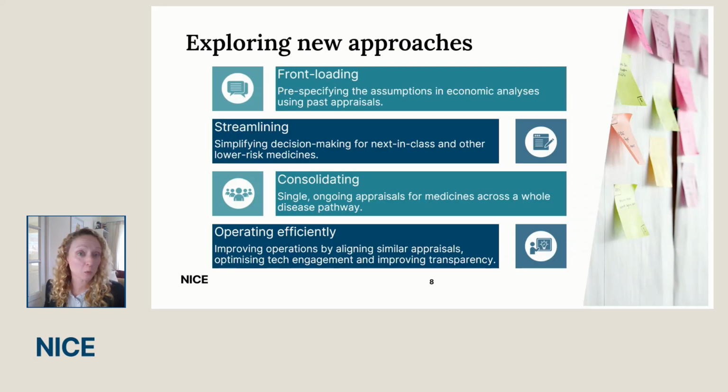So we have the what, the why, the how. So we wanted to find those approaches, those multiple avenues that I mentioned, and what are the areas that we needed to look at to find these approaches. And I'm going to go through these 4 key areas with you. So we'll start with front loading. What work can we do in advance?